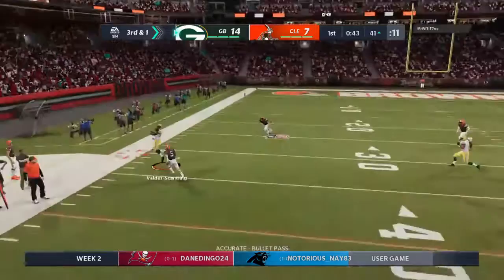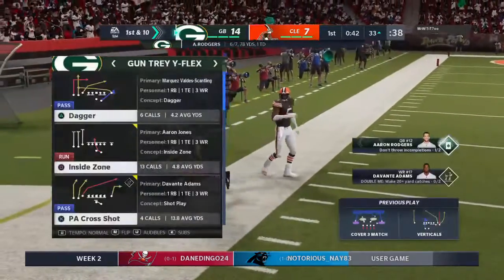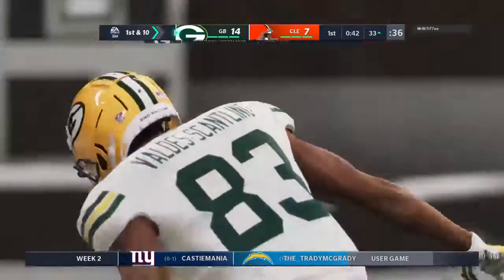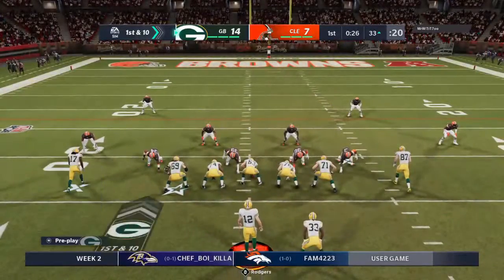From the gun, it's Rodgers. He's got his man, Valdez-Scantling. And he gets us down inside the 35 before going out of bounds. His first catch, good for 8 and a 1st down.